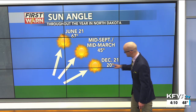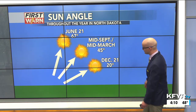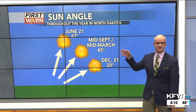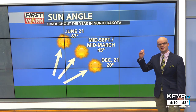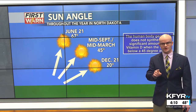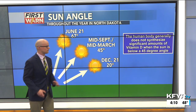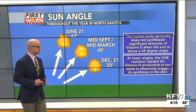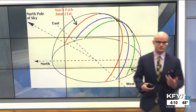So in the winter time, specifically at the winter solstice, December 21st, the sun is only 20 degrees above the horizon. But all the way on June 21st, the summer solstice, the sun is a lot more directly overhead, 67 degrees above the horizon. And then around the equinoxes, we have that sun angle at the magic 45-degree angle, and that's important for synthesizing that vitamin D in our bodies. So the human body generally does not synthesize significant amounts of vitamin D when the sun is below a 45-degree angle. At those lower sun angles, the UVB radiation needed for vitamin D production is too weak to effectively trigger that synthesis on our skin so that we can absorb and use that vitamin D from the sun.